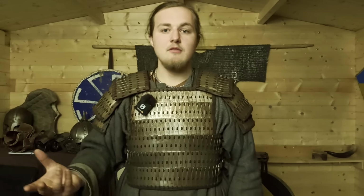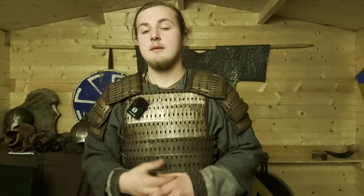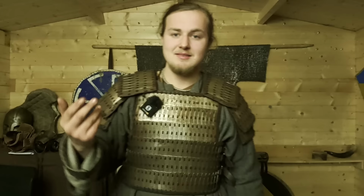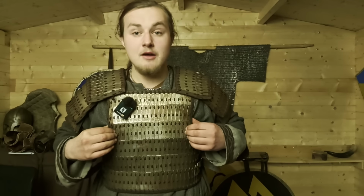Now, you do have some lamellar armors that are going to have the top row overlapping over the bottom row. It does exist, but it's just not the most common, and usually the bottom row will overlap over the top row. Now, unlike other armors like the Brigandine, for example, the lamellar is not using any rivets to be assembled. Instead, it's using a lace. So you'll basically have a cord that you just put through all of the holes of these plates, and that lace is going to attach everything together.